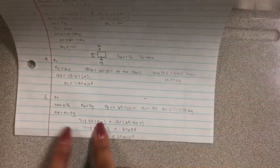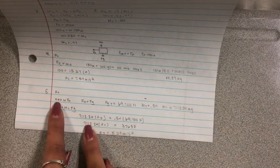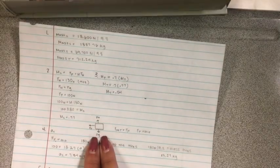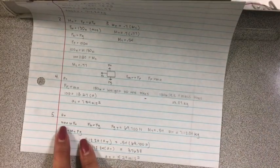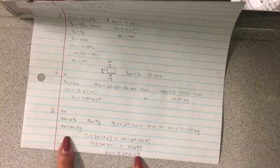And then for the acceleration of the truck, we knew that the mass times acceleration is equal to the F-net. Based on this free body diagram, the Fn and Ft cancel, and you're left with the frictional force. So the frictional force is equal to the mass times acceleration. And as you know, the frictional force is equal to the mu times Fn. And then you get this answer.